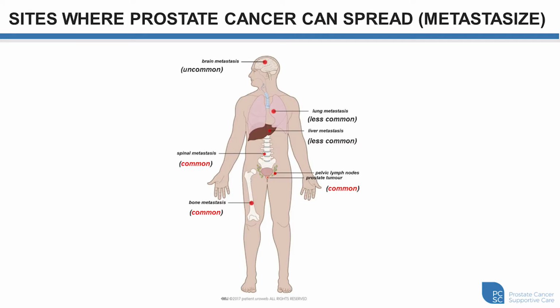So where does metastasis usually spread? Most commonly, metastasis would spread into the axial skeleton, so it would be the spine and pelvis. It also can spread into the long bones of the arms and legs, and it usually spreads to the pelvic lymph nodes.